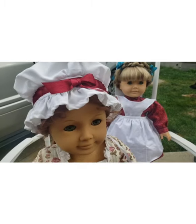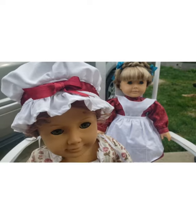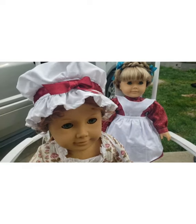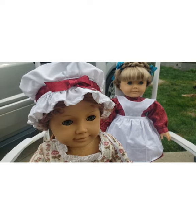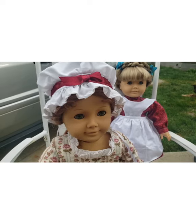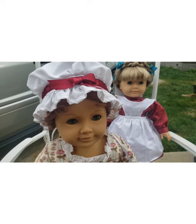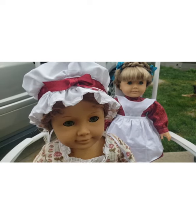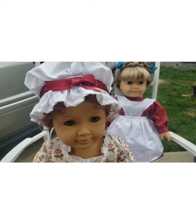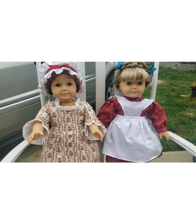Felicity was really the first doll I found out about because I was teaching colonial times to the kids, and we were watching, what is it called? The PBS Liberty's Kids. Yes, we were watching Liberty's Kids, and that's how this all got started. So she is exactly that time period that I was teaching, and I found out about the American Girl dolls by looking for Pilgrim clothing. Found the dolls, then found American Girl dolls, got the catalogs.